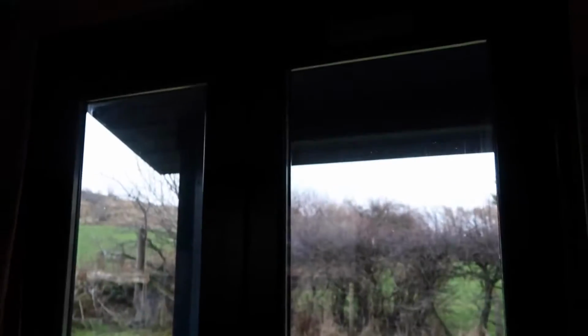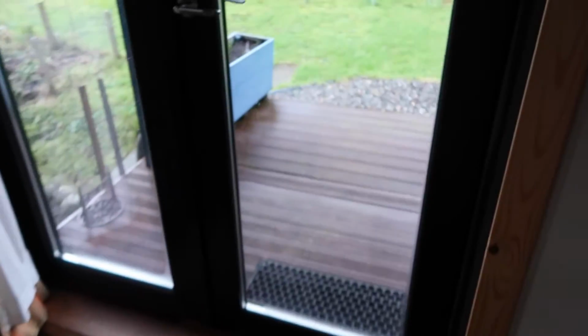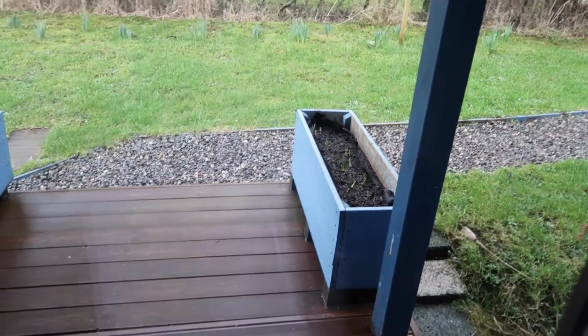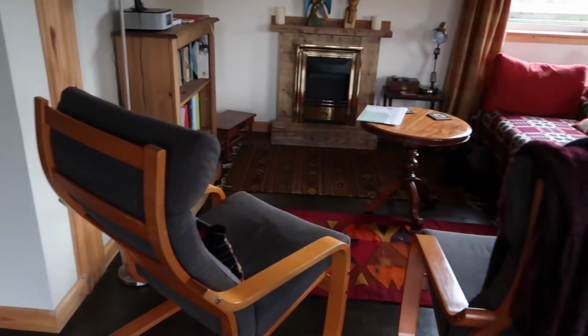I don't think I've shown the cottage in the daylight yet, so I'll just give you a little pan around now because it's quite nice. So this is the front door and there's the little porch out there. Got some nice flower pots. They're growing some tulips.